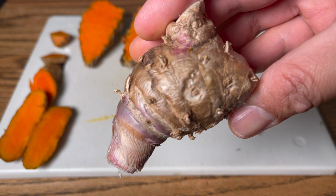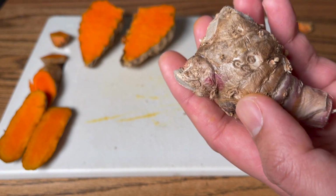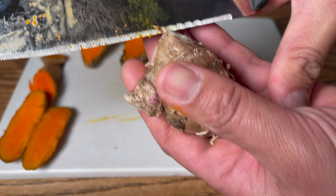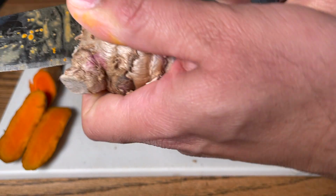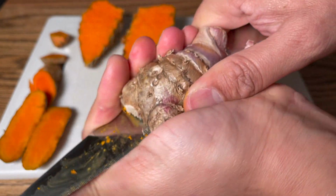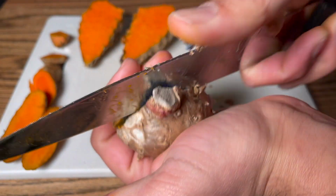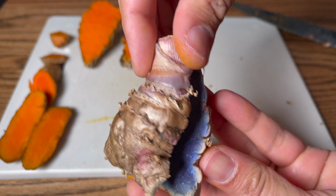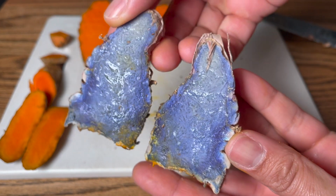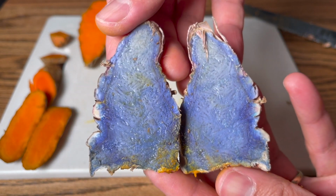Here's the piece of black turmeric. Let's cut this open. Wow, look at this color. I'm simply blown away.